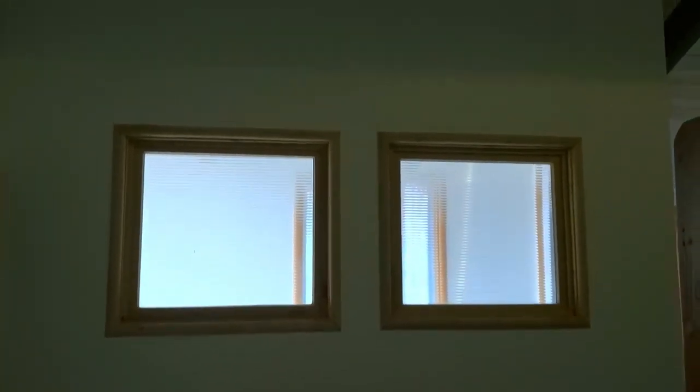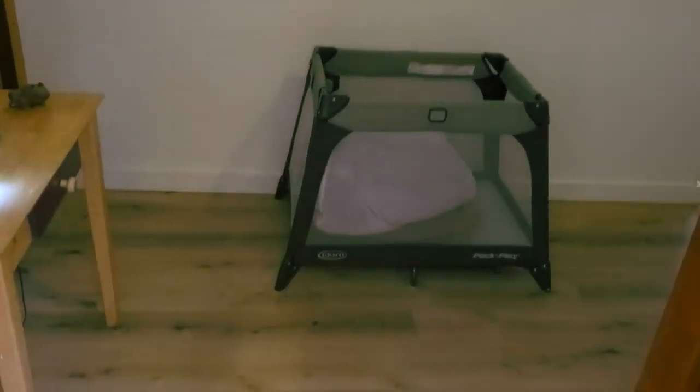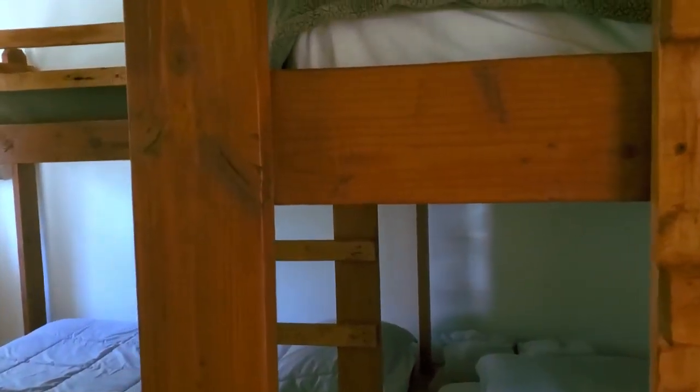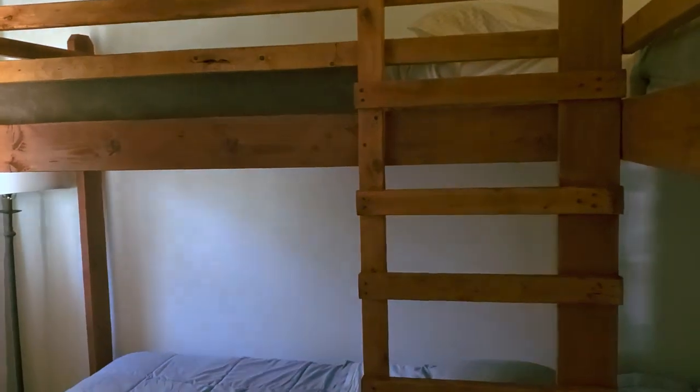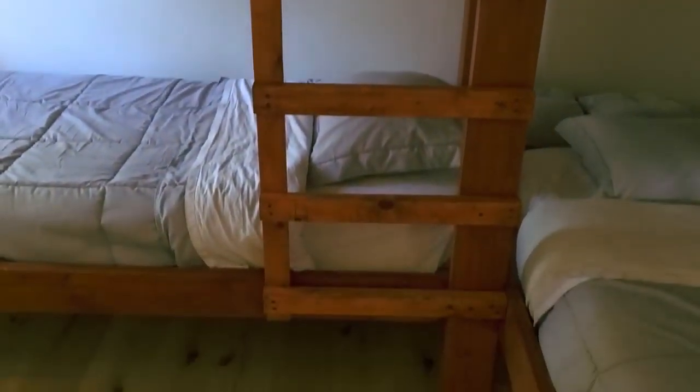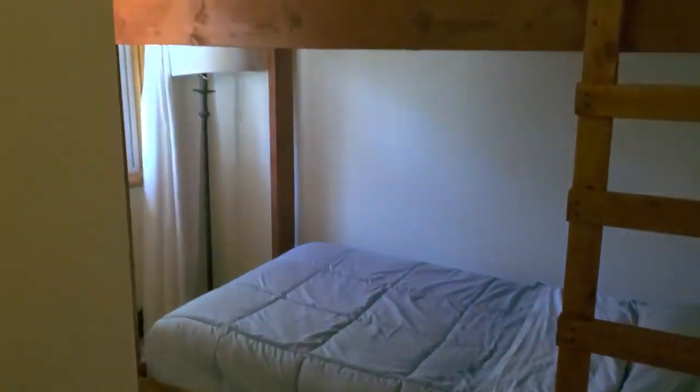Off of that bedroom, there is another bedroom. This one is for your younger crowd. Bunk beds, comfortably sleeping four. These are stationary windows.